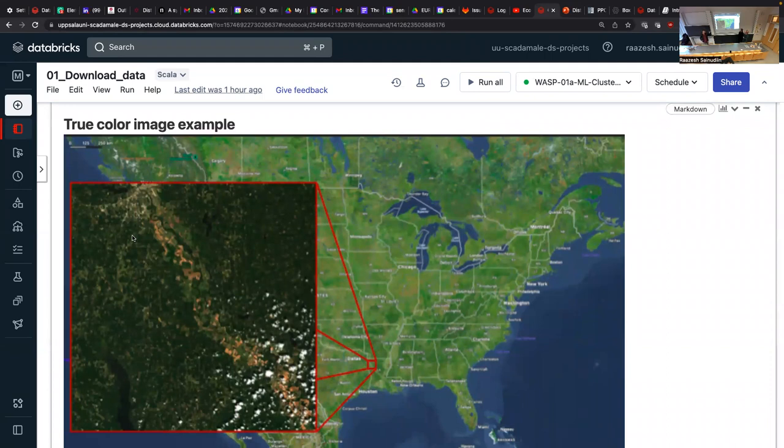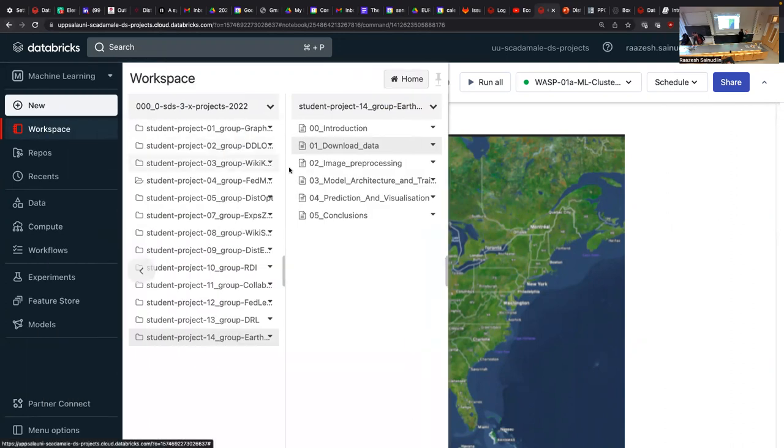This is a true color image. The ones we're interested in are, we ended up using 8 different bands between 400 nanometers and 1500 nanometers. But yeah, this is one example. As I said, you were only allowed to do 2 downloads at a time, so not much distribution here. But we move on to the processing of this data.